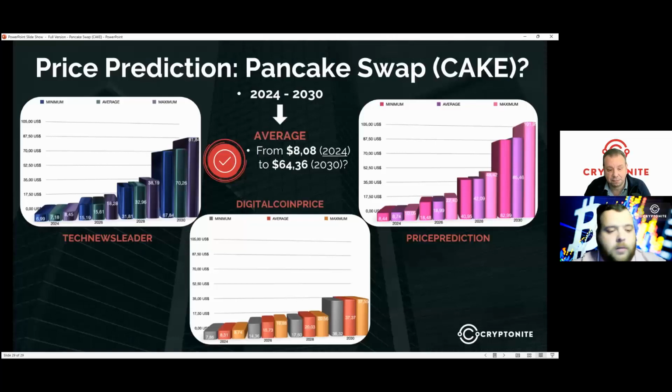Thank you, Boris. That is very helpful, especially since it's a little confusing on the staking side. Can we now talk about the price prediction and where you see PancakeSwap in the future, Boris?